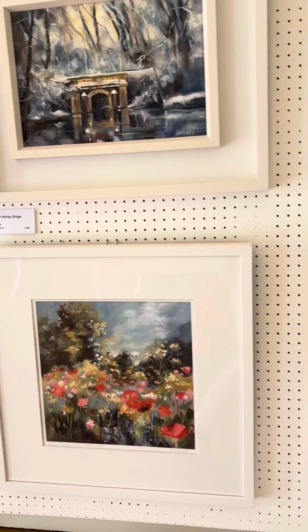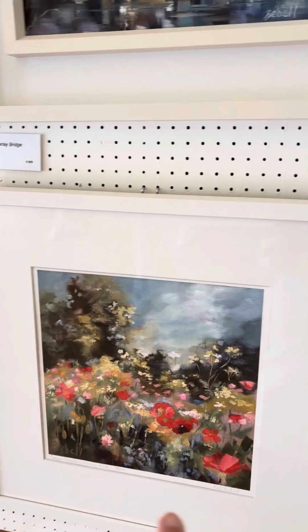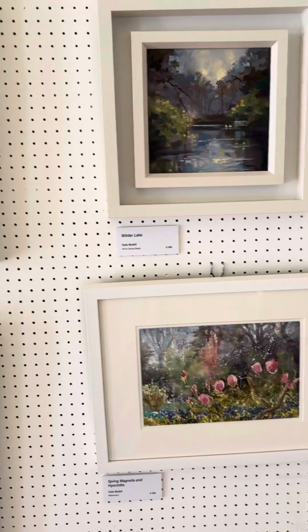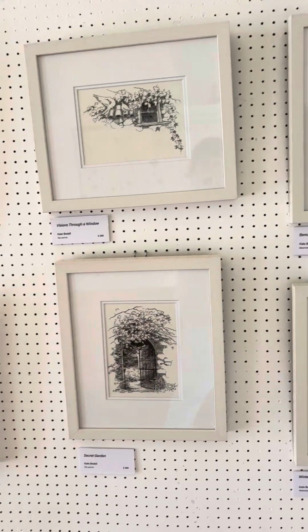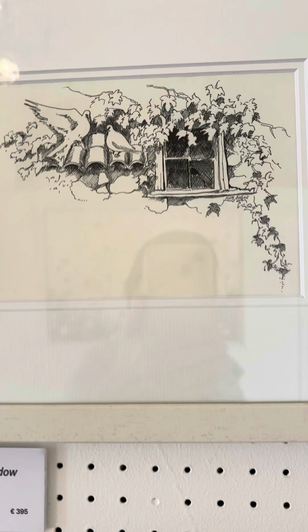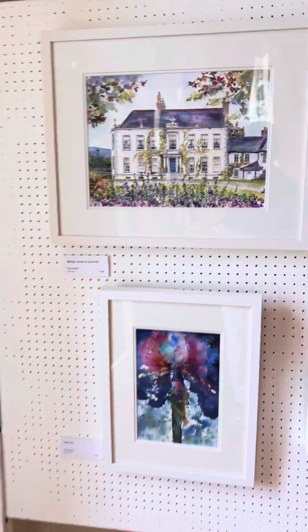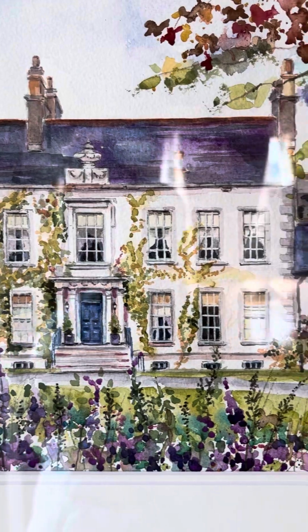We've also put in some prints because the originals, like this one here, the original of that was an oil and it's sold. But it was such short notice to get the exhibition up that we had to put in some prints. These are pen and ink that I did some time ago. And this is the latest one I've done of Marlay House. So this is the actual house where we're having the show.